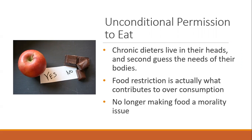So chronic dieters live in their heads and second-guess the needs of their bodies. Think about the last time you were on a diet or you knew someone on a diet. Maybe you were at a restaurant and you were served your meal. And instead of thinking about how delicious it was going to taste and how excited you were to eat it, instead you were in your head adding up the points or the calories and making sure that what you were served would fit into your diet. That's living in your head, not trusting your body to know when to stop or to know what choice to make in your food choices.